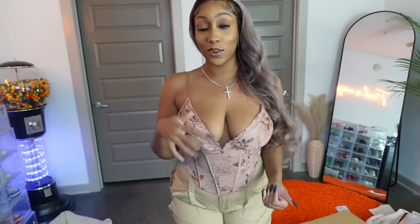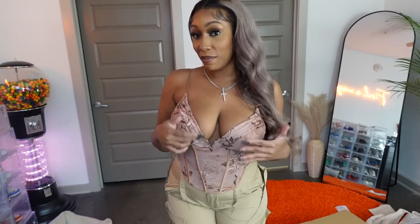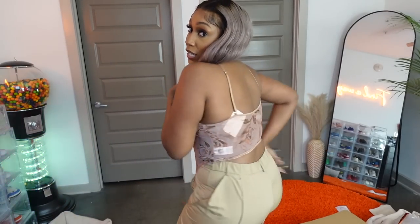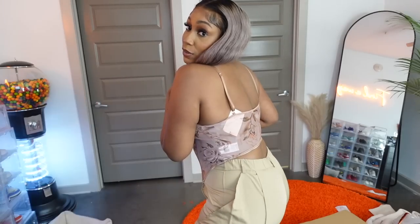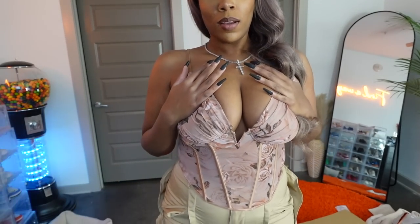Okay, y'all, so this corset is also giving very House of CB, very expensive. This is mesh. I love the little V detailing here. It adds a little extra oomph to it. It is opaque here, and then you get a little meshness here and in the back, which I thought was really, really cute. This is a super duper cute material. Nice little design, pretty color.